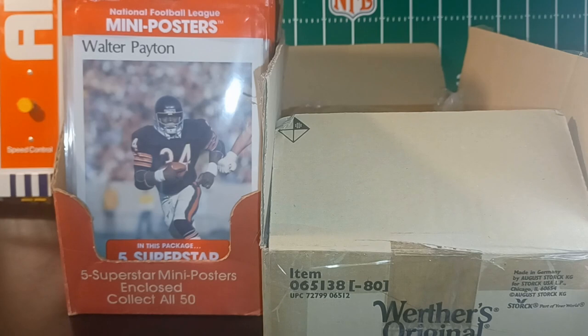I only had a few growing up, and I'm going to say probably about 10-15 years ago, I decided to just go out on a venture and try to put a full set together with the card showing in the front. The box contains 25 packs.